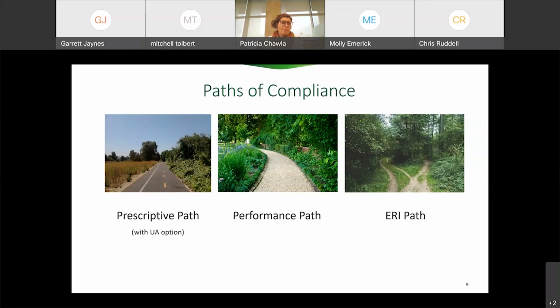So that prescriptive path is more like the other codes. If it's in your work scope, you got to do it. Do it exactly what it says. The performance path allows some trade-offs. So here in Austin, we do allow a mechanical trade-off, but you can trade off, like say you have really great walls, but you wanted to stick with those fancy windows, or vice versa. You wanted to do something else in the house and trade it off for the other part of the house.